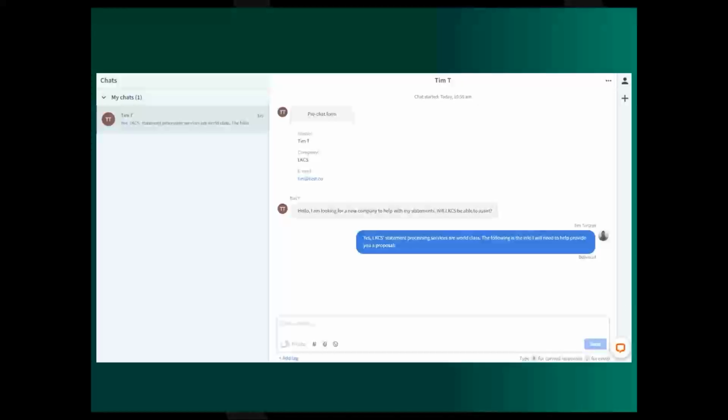And speaking of which, you can also have queued up messages created. This can be useful for common questions that get asked, like maybe a certain branch's hours or somebody asking about the routing number of your institution. I could set up a preset or canned message beforehand that I can simply click and select and paste into the chat.